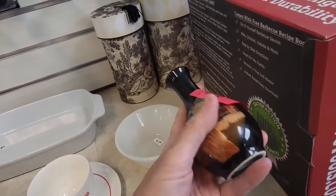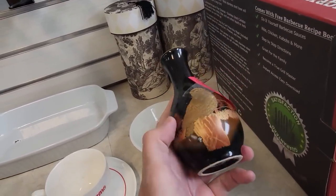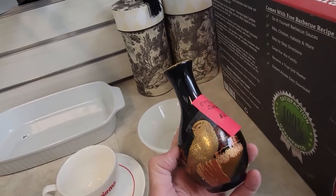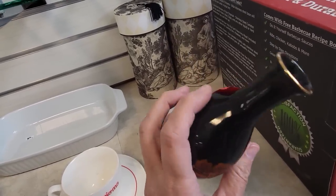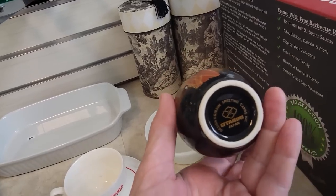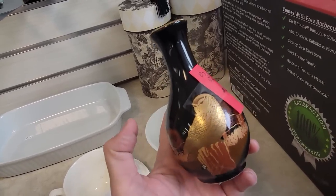There's a nice little Odagiri vase with an owl. Again, this is an excellent live sale item for me. Easy to ship. It's got an owl. I got lots of owl fans, and it's Odagiri, so I will be grabbing that one as well.